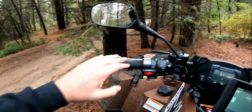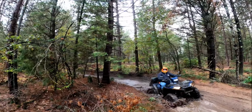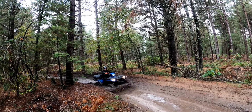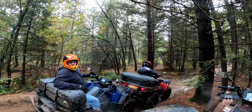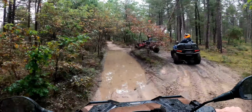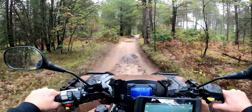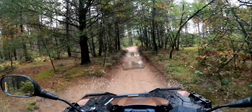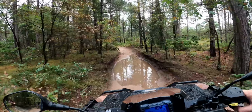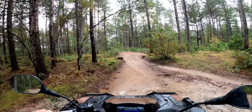Let's see if I can get them coming through. There comes Tina. There goes Brandon. Here comes Stacy. There's Brandon and Tina. They're letting me get back in front of them. Pretty good sized puddle right here. Here they are. Puddle after puddle after puddle. Just the way we like it. Could we avoid it? Yeah, wish we could.